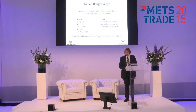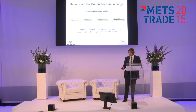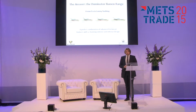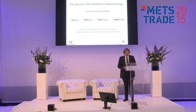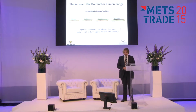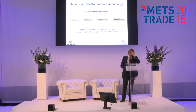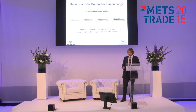Then the yacht industry is changing route to satisfy this request. The Dominator answer is the new Ilumen range, that is a new era in luxury yachting. There are 4 models for now, 26, 28, 32 and 36 meter, that are a perfect combination between advanced technical features and stunning exterior and interior design.